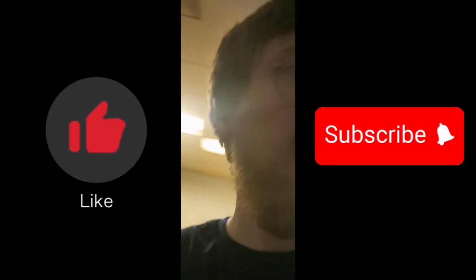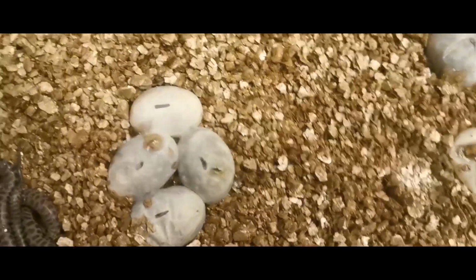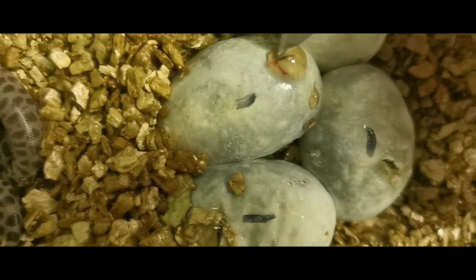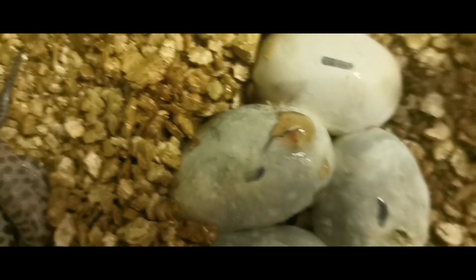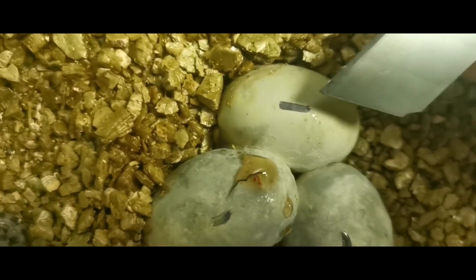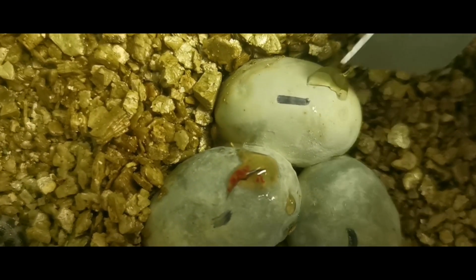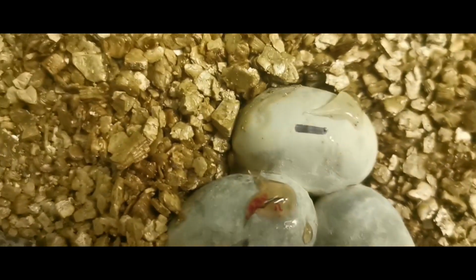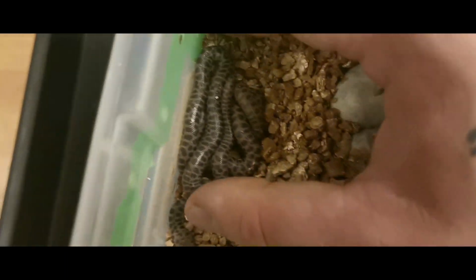Oh, there we go. Okay, let's pop back on over. So yeah, this one's coming along nicely, but it's a very small little pip. So I'm just gonna help him a wee bit. There we go. That'll get him moving along. And this last egg here, we'll just make a little slit in there for him. Nice clear goop still, so we're just going to let him do the rest. But let's check out our babies.